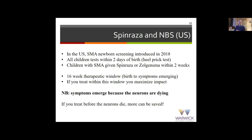So in the US, following the approval of Spinraza and Zolgensma, they also introduced a newborn screening program. Currently in most of the states, there is an SMA newborn screening program, and that was introduced in around 2018, 2019. So in the US, most children, certainly in most states, are tested within 2 days of birth using a heel prick test. And if a child is diagnosed as having SMA, they are given either Spinraza or Zolgensma within the first 2 weeks of life.